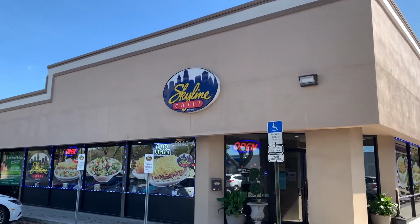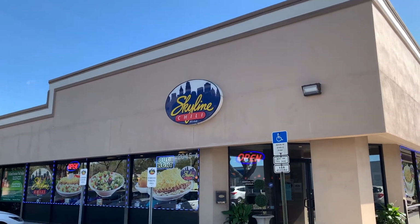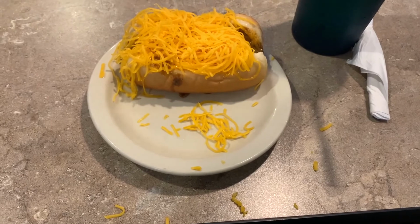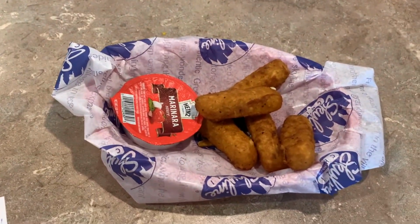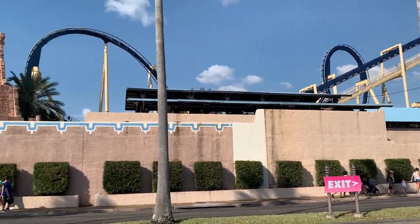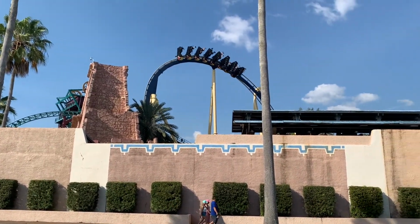Lunch, Skyline Chili, a Cincinnati staple right here in Florida, and I could not be happier about it. So this part of my trip I'm gonna call Coasters and Conies, with a side order of cheese sticks. After several traffic jams, delays, unexpected detours, we have made it to Busch Gardens Tampa Bay.